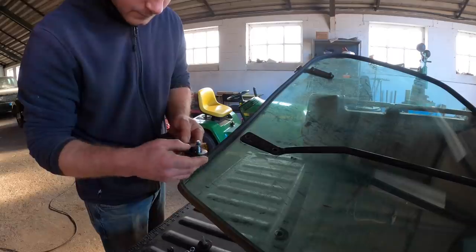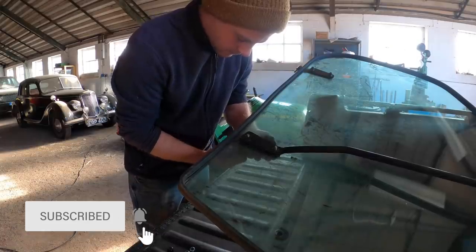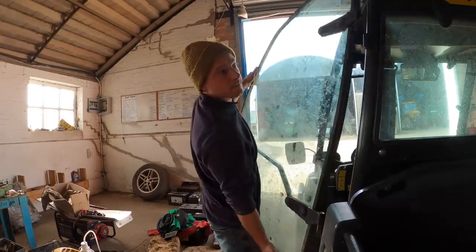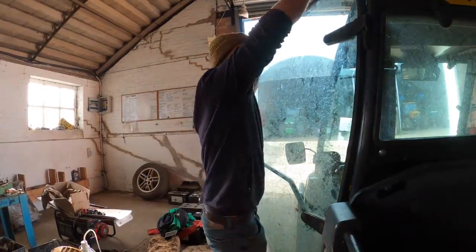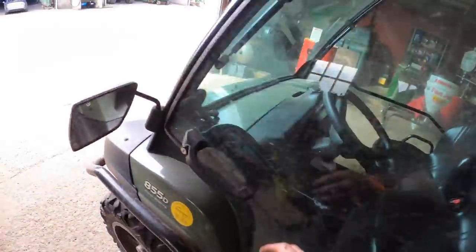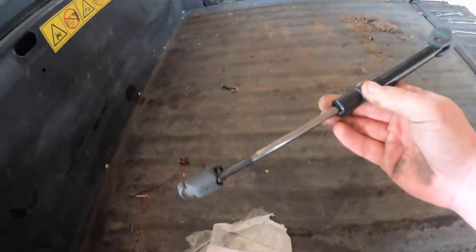But now the weather's getting colder, hence the woolly hat. I think it's time to get it sorted. Right, let's try it on. But does it shut? It does. It's lined up okay. It's a bit of luck. Opens and shuts all right by the looks of it. Right, so just got to sort the strut out now.